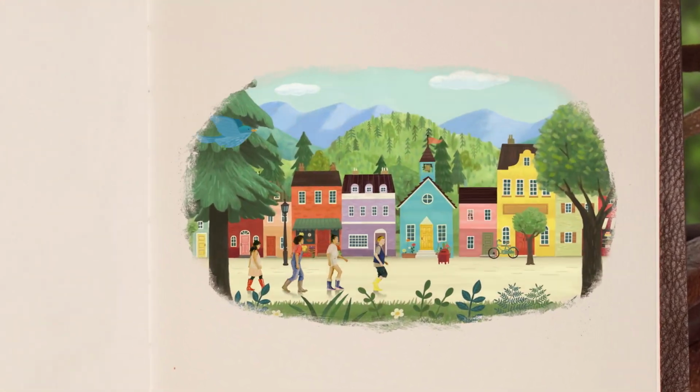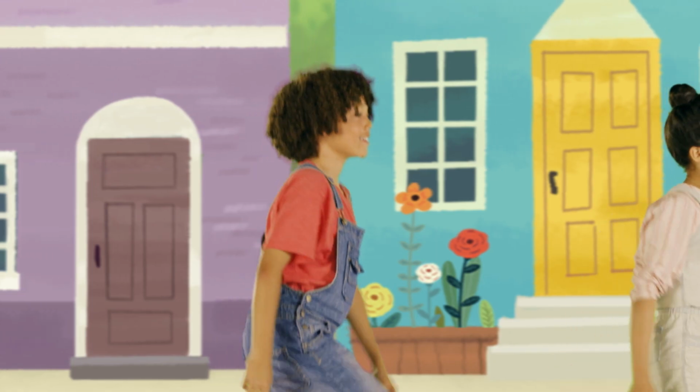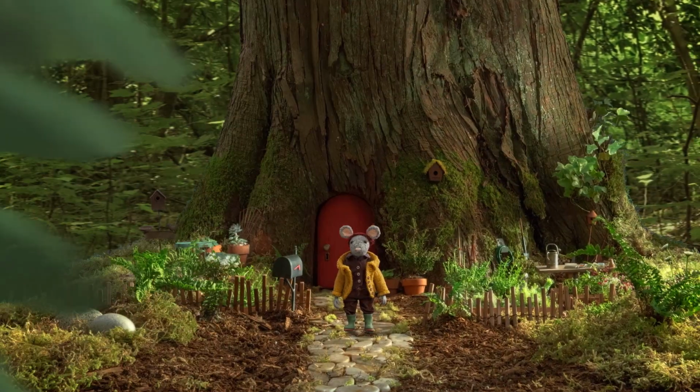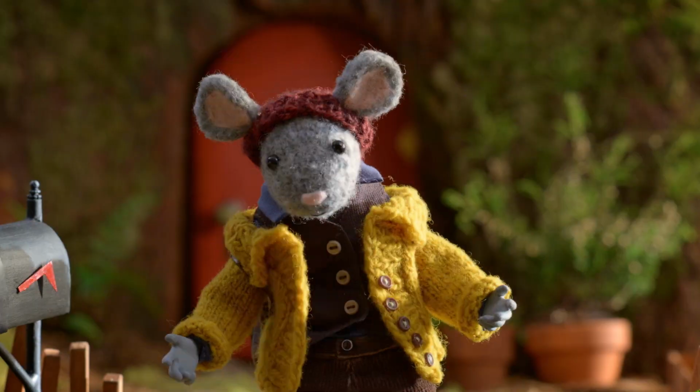Hey, kids, come on, it's song. Get your boots on, get your gumboots on. Let's go outside and let's have some fun. Solve the mysteries one by one. Come on!